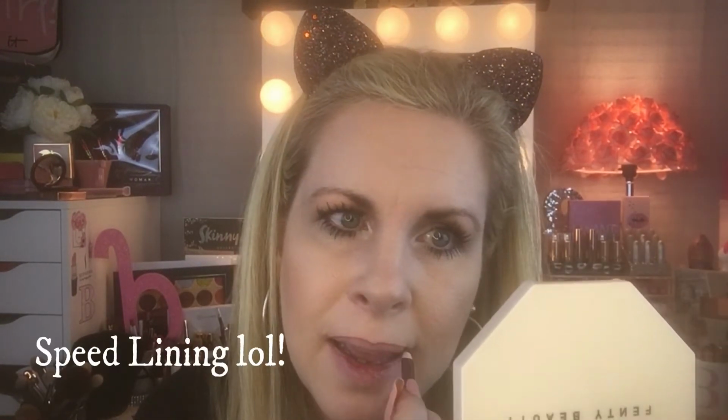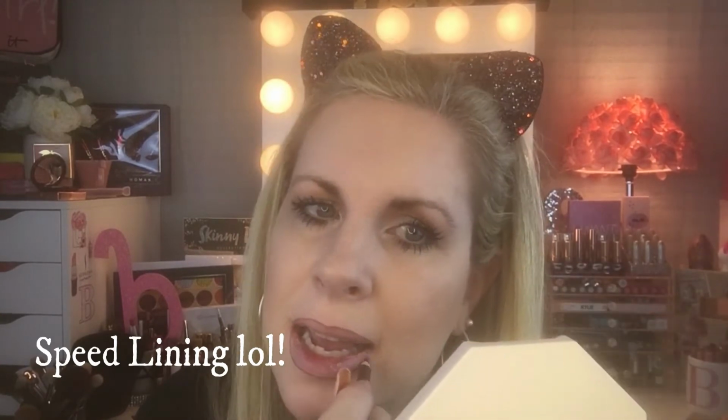And the color is Brandy Wine. So I always like for my lip liner to be just a tiny bit darker than what I'm wearing on my lips. So we're just gonna line them real quick. Okay, so there's my lined lips. And it is time to go in with this nude color right here.